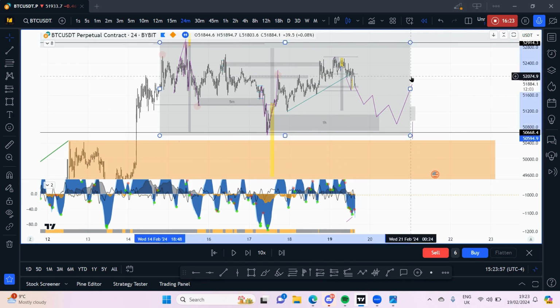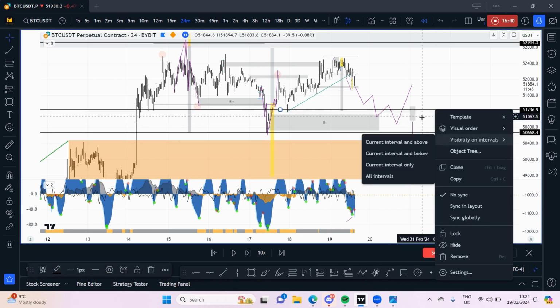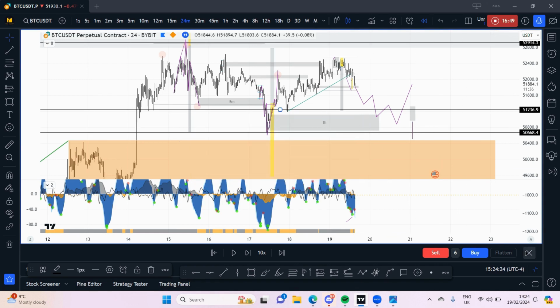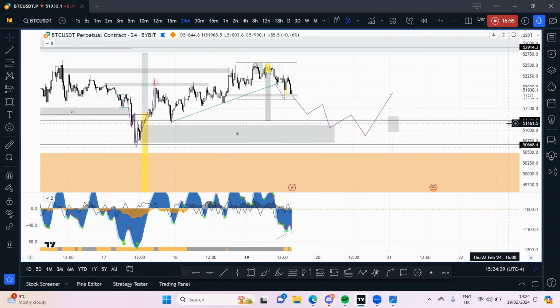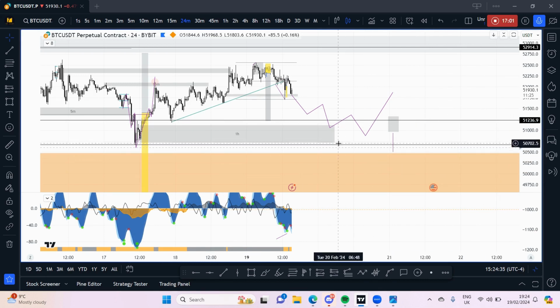So what are my confirmations for this trade? First of all, I'm going to set my alert over there, just above that zone. That doesn't look like an alert. Let's get rid of that. Anyway, I'll make it an alert. Alerts are not available on replay mode. Alright, so let's get out of replay mode. Alright, so I'm going to set my alert there. That's alert number 1. That's for a potential long. Obviously, I've still got my alert from down here.